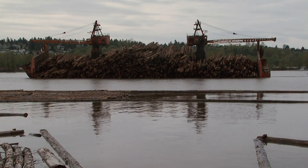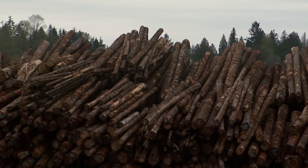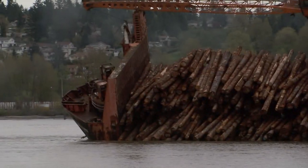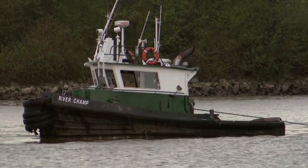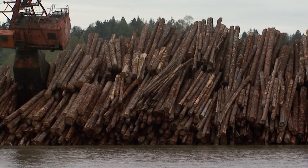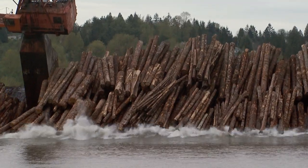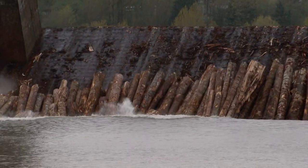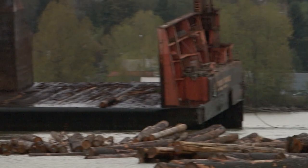It's a fair bit of boredom and preparation, followed by seconds of terror. Tanks on one side of the barge are filling up with water, causing it to list. It's gonna go pretty fast. Eventually, the logs will let go and spill into the water. That was a good one. The barge went over pretty fast. Another great day at the port.